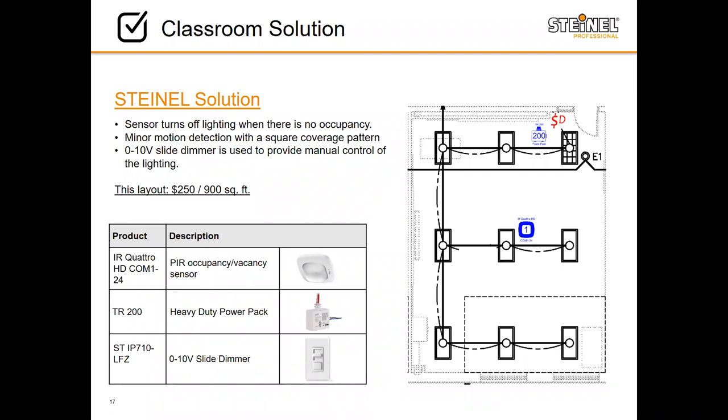Other sensors publish their coverages using tangential motion or major motion, meaning that you might have to move as much as 3 feet at the edges of the coverage pattern. And this teacher's desk is either going to not be in the coverage pattern if you have a single sensor, or if you use 2 or 4 to cover the whole room, you still may have a wide gap at the corner, right? Whereas this sensor will give you a 26 by 26 foot square of minor motion detection.